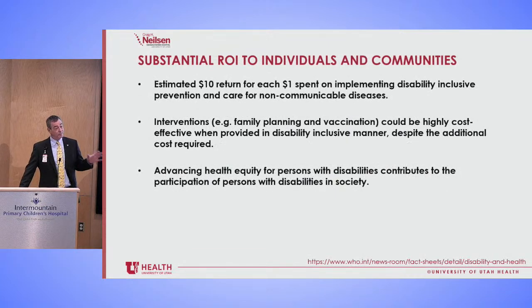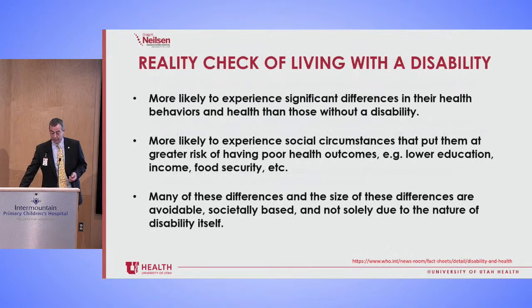Guess what? If you invest in this area, there's a big, big return on investment. A 10-to-1 return if you put inclusive practices in and develop some good preventive care to help our patients. Family planning and vaccinations can be very cost-effective in this population. And advancing health equity helps all of us. Rising tide lifts all boats. It's really important. So what is it like to live with a disability?